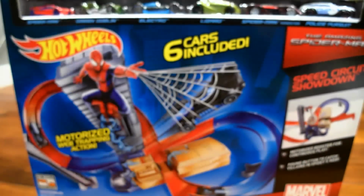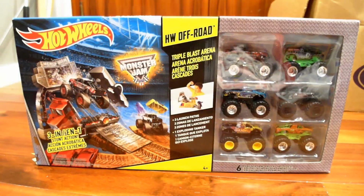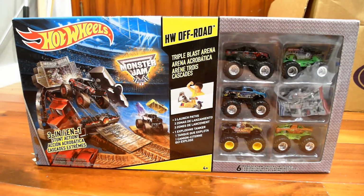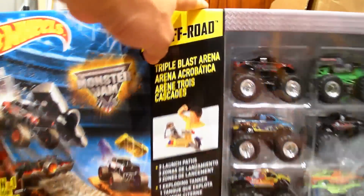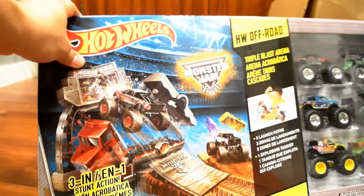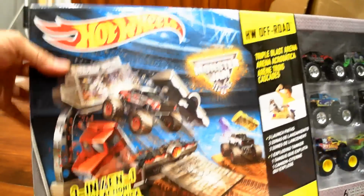This is the Spider-Man track set, $20. And this is the Monster Jam track set for $20. So I was lucky to find them late on Friday. I didn't wait in line or anything because that was too ridiculous. But I did find them. They were stuffed in the go-back carts. And I figured let's do an unboxing video and a build video and an enjoy this toy video.